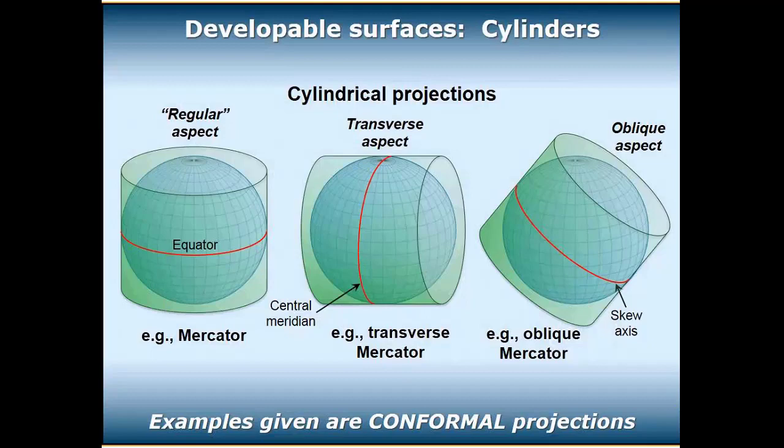And obviously, you could imagine you can rotate that cylinder any way you want, right? And make it into an oblique aspect, called the oblique Mercator, and that is used for one state plane zone, and that's the panhandle of Alaska. So these two are used in state plane also. Not that one. Too much distortion.